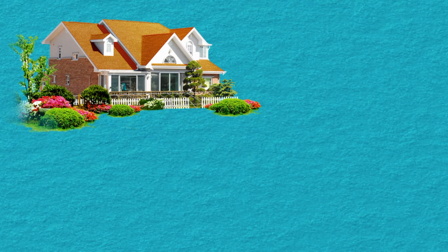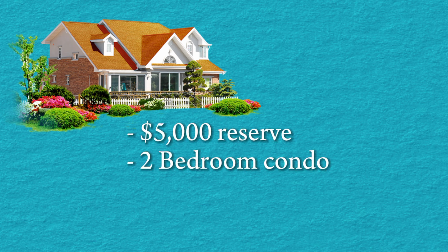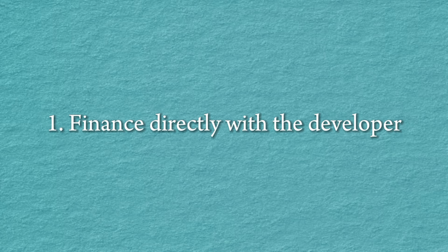Now let's flip over to pre-construction. So you see this advertised all the time, right? You'll see this thing that says like for $5,000 down, you can reserve your 2-bedroom condo in this beautiful brand new community, which is true. Here's how you should expect this to go when financing. First off, you're financing directly with the developer. Banks here don't give you mortgages on pre-construction.